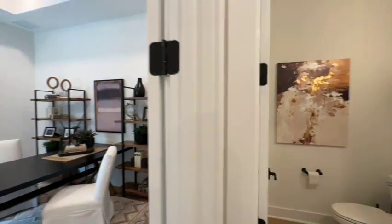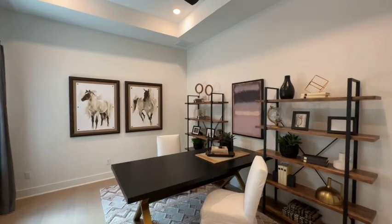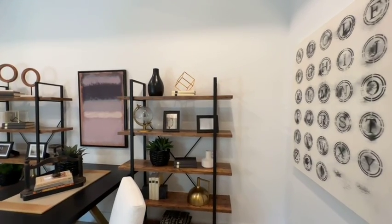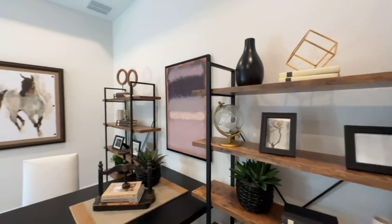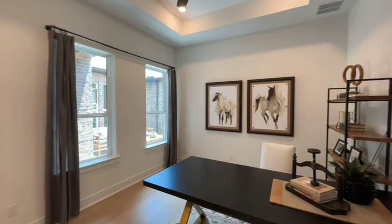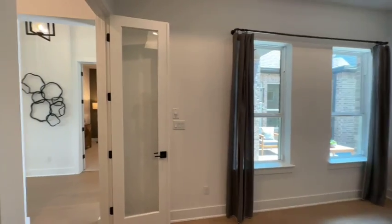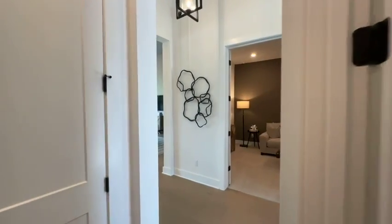And you've got a dedicated office space here at the front. Trade ceiling, windows facing that courtyard. This office is pretty good size. It's big enough to be kind of a double office if you wanted to set up two desks in here. You could also make it a playroom. It could also be a sitting room. It could be a library. It could be lots of things. There's not a closet in the room. There is one right across the hall, and it has doors with windows in them so you can see through. So it's not really a bedroom.